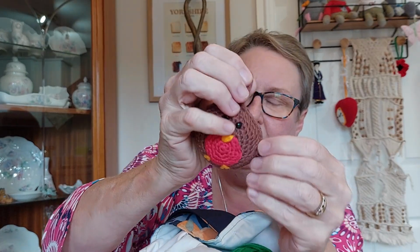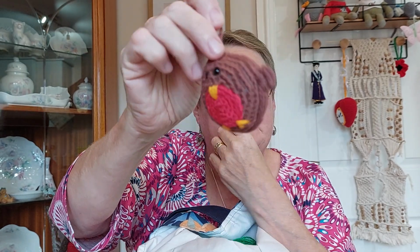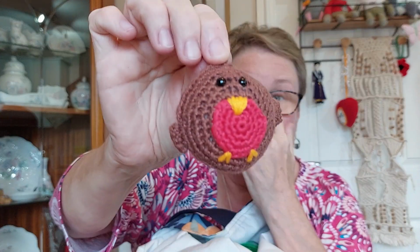I made these last year. I made a few of these and I got a lot better at it. I based it on somebody else's pattern, but I did change it for myself. And by the time I was done, I was getting very expert at them. But this one was one of my first attempts, which is a bit poor really.